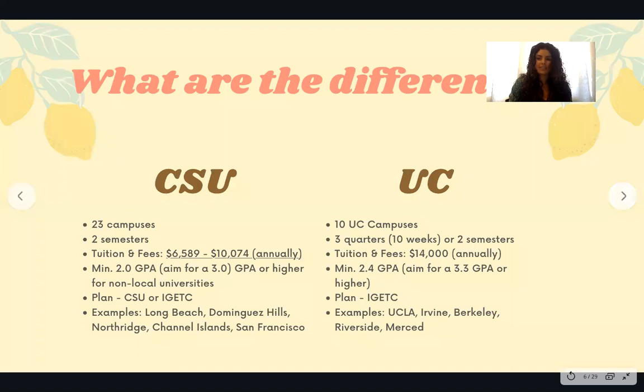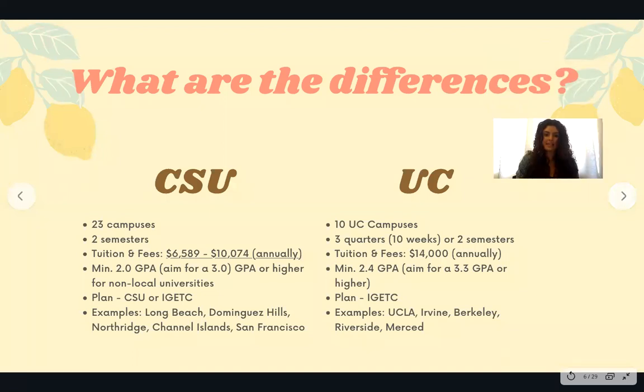What are the differences between the UCs and CSUs? So we're going to look at a side-by-side comparison. As you can see, the CSU has 23 different campuses, whereas the UCs have 10 campuses, 9 of those offering undergraduate degrees. One of them, UC San Francisco, offers graduate degrees specifically.